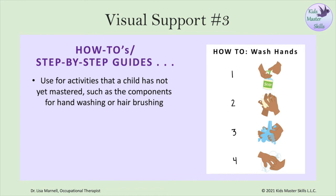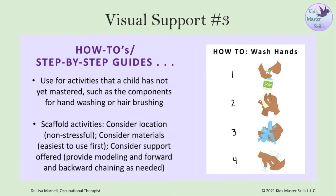Scaffolding is key in this category, and I wanted to share some tips when it comes to scaffolding activities. Consider location, consider materials, and consider the support offered. Location should be non-stressful, so perhaps teach hairbrushing seated at a table rather than standing before a mirror in a noisy bathroom. Materials should make the task as simple as possible, so perhaps brush hair on a doll first and use a wide comb that is easy to pull through the hair. Support offered could provide instruction for only the final two steps of an activity, which is backward chaining, or the first couple of steps of an activity could be modeled, which is forward chaining.